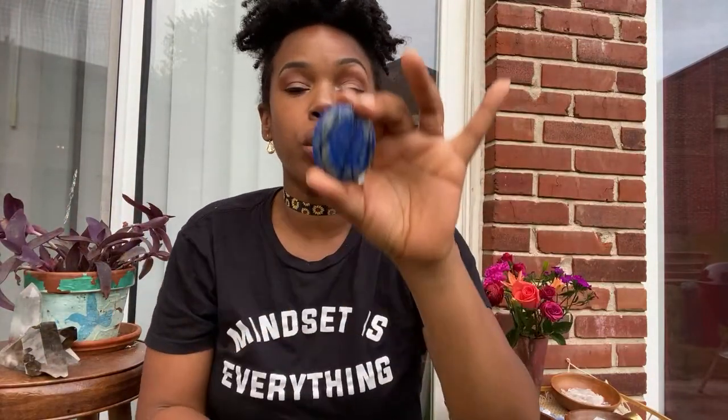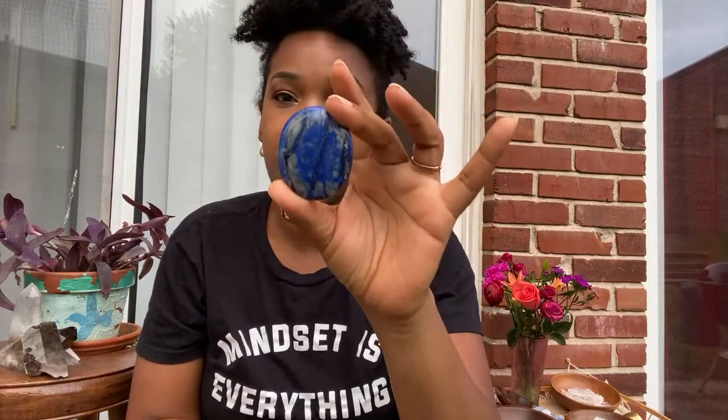I don't necessarily like to sleep with it. I have my own crystal, y'all, that I sleep with. It's amazing. I'm going to do a separate video about it, but that crystal I only use for sleeping, and it works so well for me. But anyhow, use this for sleeping, use this for meditation. And this is similar to fluorite in that it's really good for students.